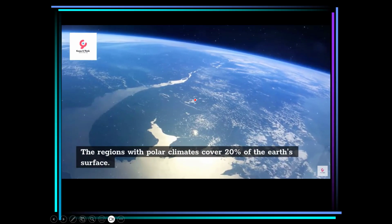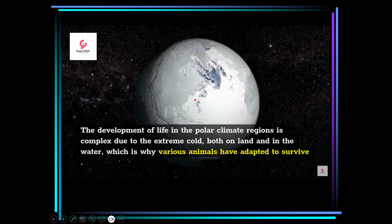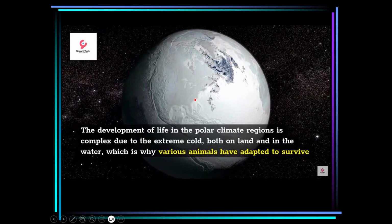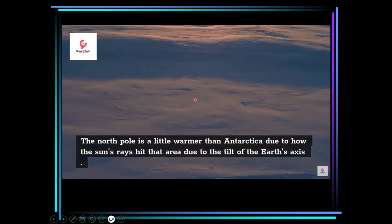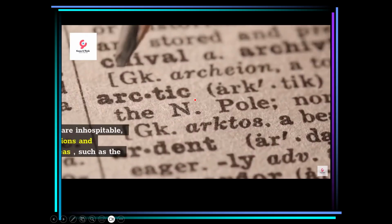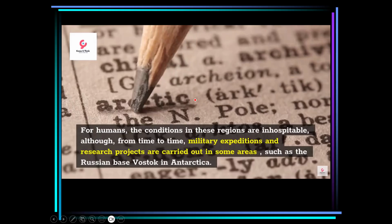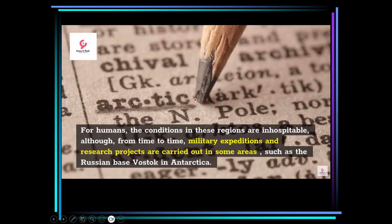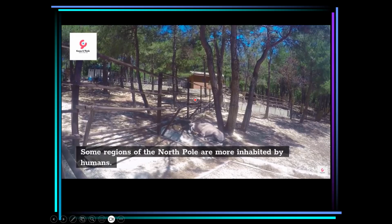The regions with polar climates cover 20% of the Earth's surface. The development of life in the polar climate regions is complex due to the extreme cold, both on land and in the water, which is why various animals have adapted to survive. The North Pole is a little warmer than Antarctica due to how the sun's rays hit that area due to the tilt of the Earth's axis. For humans, the conditions in these regions are inhospitable, although, from time to time, military expeditions and research projects are carried out in some areas, such as the Russian base Vostok in Antarctica. Some regions of the North Pole are more inhabited by humans.